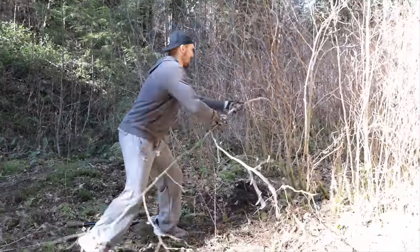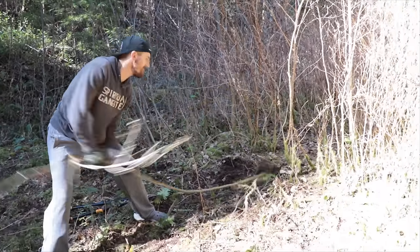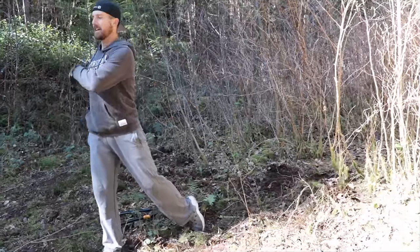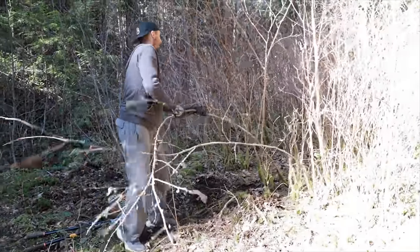Are you excited for today? Yes! But I am channeling that excitement into beast mode. Beast mode. So we're moving the compost toilet right there.